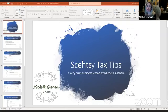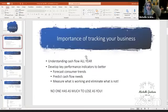And I think the most important part about that is you need to have an understanding of what's going on behind the scenes. You need to take ownership of your numbers. So I want to give you some little tips and tricks to at least trudge through this tax season and wrap up 2021, so that you can get a good idea of what to focus on for this coming year. So, the importance of tracking your business. You really need to know your numbers.